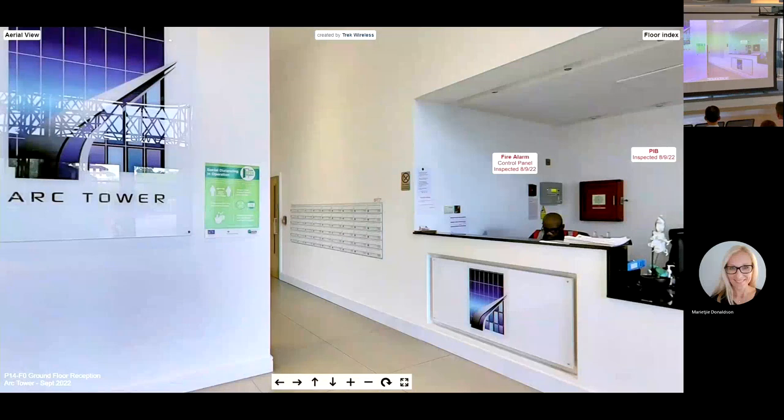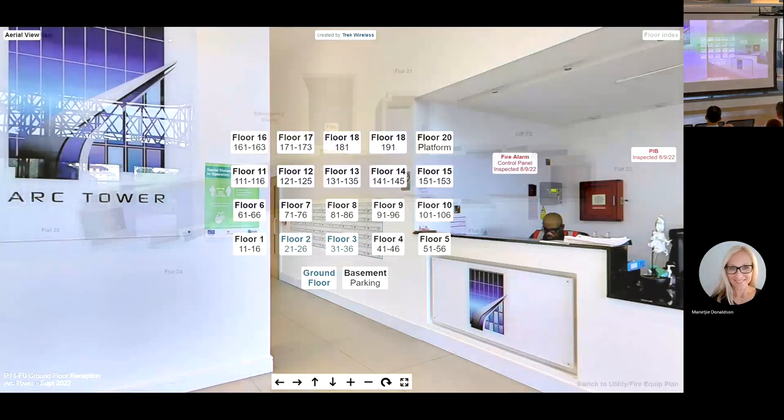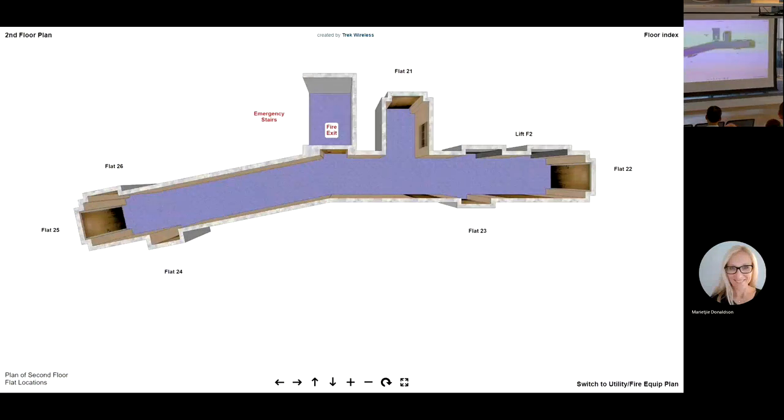Returning back to the ground floor, to navigate to another floor, you can click or tap on the floor index icon in the top right of the screen. The floor index appears, so let's have a look at the second floor. Here we have the floor plan for the second floor. This is a view showing the flat numbers.